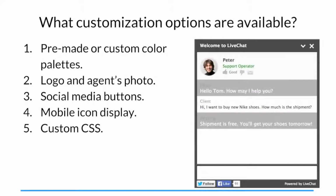And custom CSS, this is where most of the options are available. You can visually change every element of the chat window to your liking. When it comes to CSS, you don't really have any kind of limitations. You can change the way the chat window looks, behaves. You can pin it to the side of the screen. You can change the size of the chat window. You are really free to do whatever you want with it, so that it fits the design of your site. And we'll have a couple of examples of cool customizations to the chat window that are really fitting in later on.